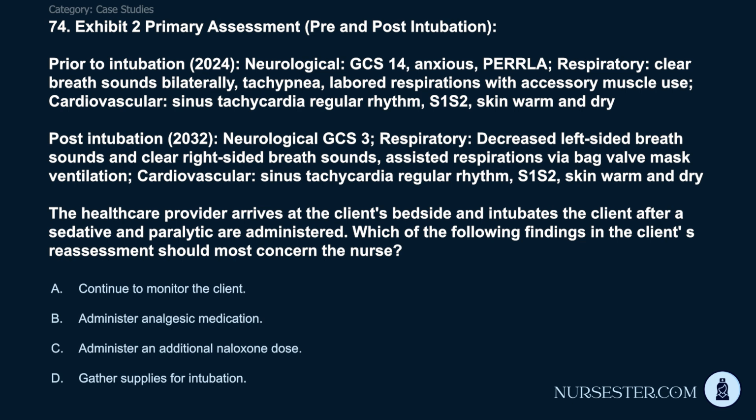The healthcare provider arrives at the client's bedside and intubates the client after a sedative and paralytic are administered. Which of the following findings in the client's reassessment should most concern the nurse? A. Sinus tachycardia rhythm. B. Glasgow Coma Scale is 3. C. Decreased left-sided breath sounds. D. Skin is warm and dry. Correct answer, C. Decreased left-sided breath sounds.